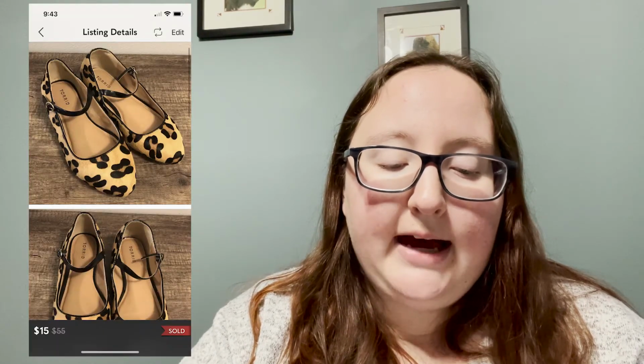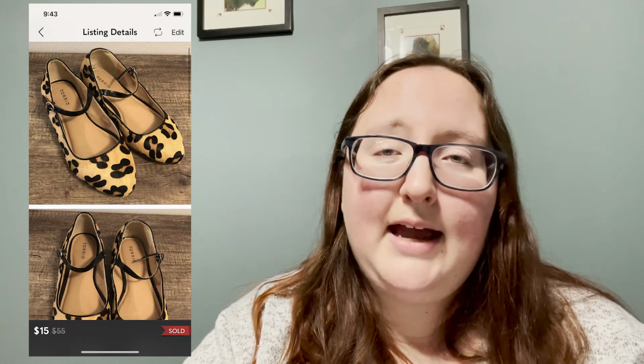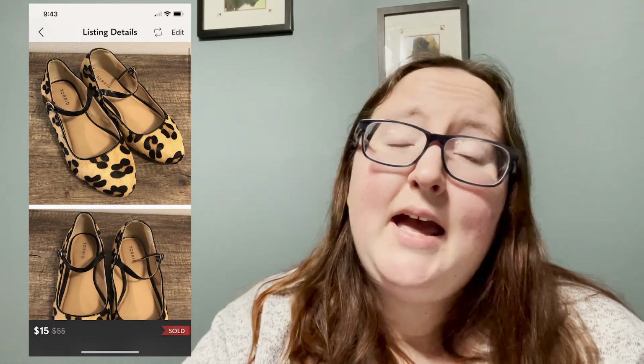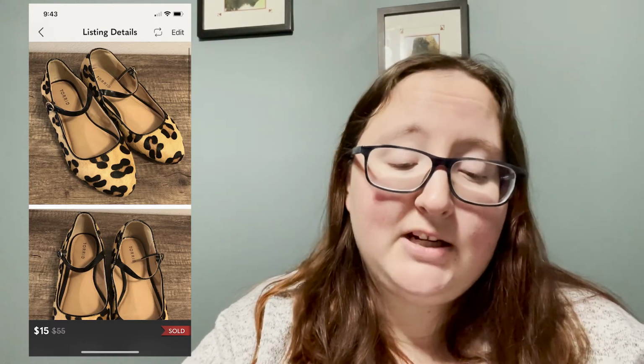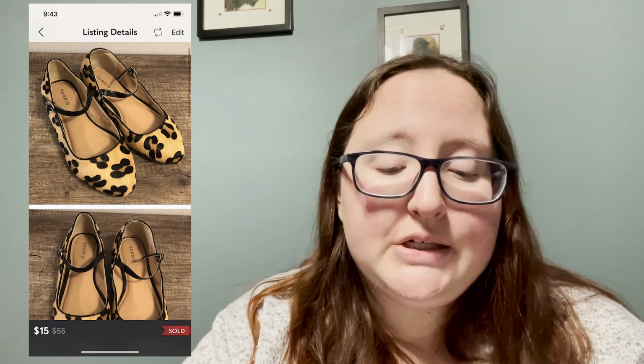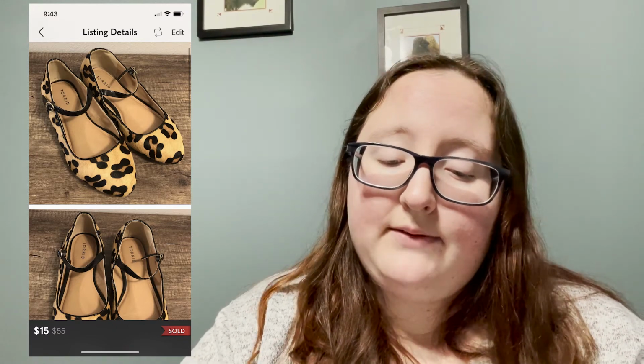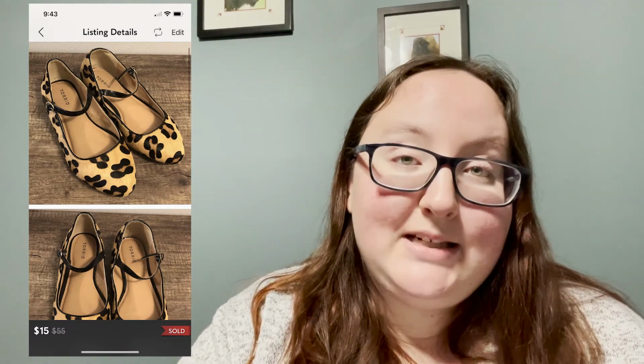The last thing on the 7th, I sold this Torrid calf hair pair of flats. They had a lot of attention, but I had them listed starting at $25 and I brought it down to $20 and no one had been interested. So eventually they did sell, but they sold for $15. I only paid $1 for them at a garage sale, and so my profit was $11. They did take 71 days, however, to sell.